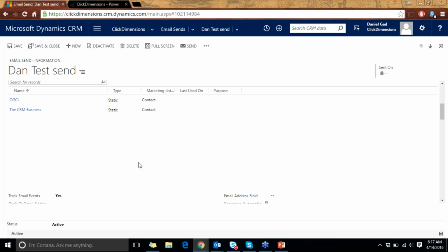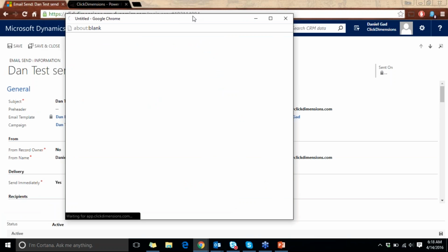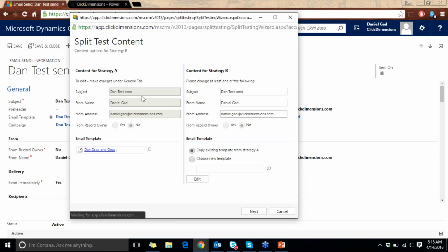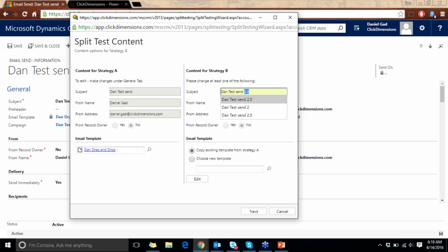Then once you're happy with that, there's a couple ways we can test. So we can do an A/B split test. With that A/B split test, you can test unique opens or unique clicks on two different versions of the template, two different subject headers, whatever it might be. So we're just going to let that load up here. You can have two different subject headers, who it's coming from, two different email templates, whatever might be there. Hit next. Oh, well, you know what? We'll change the content there.